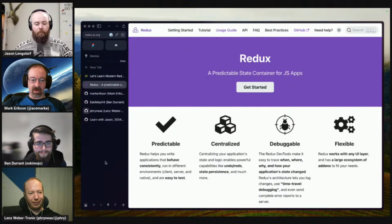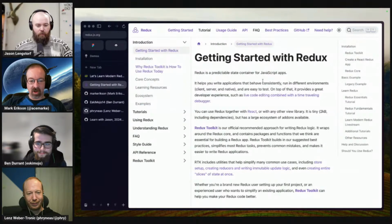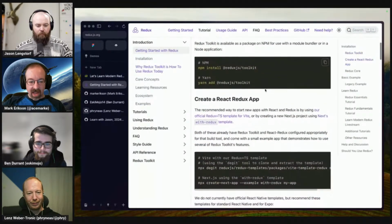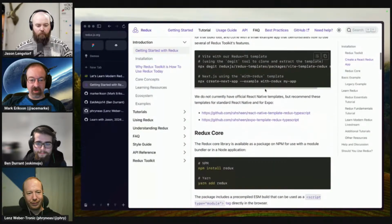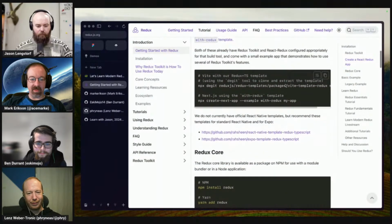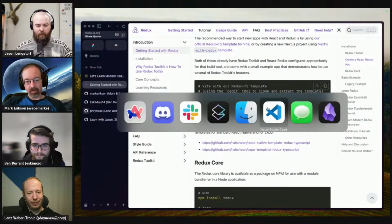If you click on our Getting Started link up there in the header, we should have our current installation and setup instructions. Somewhere in here should be a Vite template, and the first line in that code block is a line that you can copy paste. Got it. Okay, so the npx degit redux.js. All right.